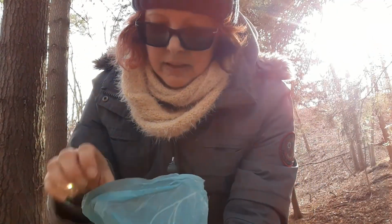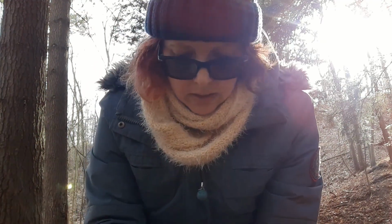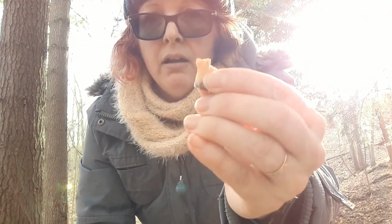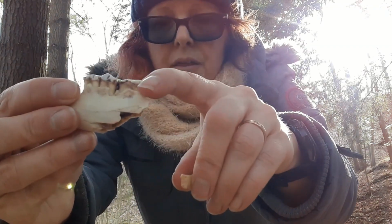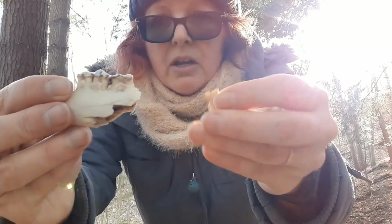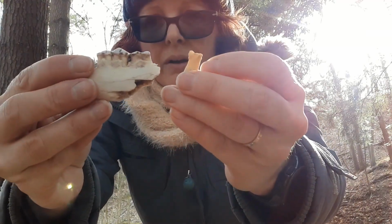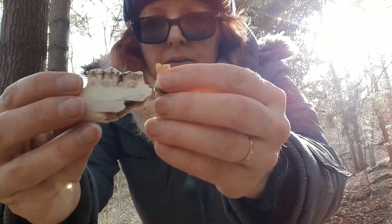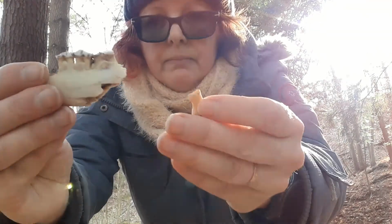Also I found a jawbone, which was pretty cool. So I'm going to show you what the teeth look like. Because deer don't eat other animals, their teeth are very smooth. They don't have very sharp teeth. They don't need to chop down trees like a beaver. They don't need to eat other animals and be able to tear them apart. So they have teeth for grinding up plants. That's basically that.